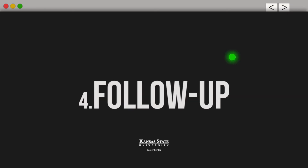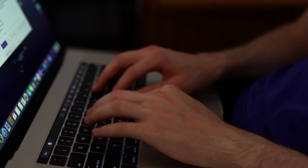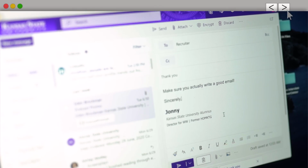Tip number 4 is follow up. Within 24 to 48 hours after your interview, you should send a follow-up message. This could be either to your primary contact, or if you have the emails of the people who interviewed you, sending each of them a personal message would be a great touch. While writing the message, it's best to make it short and specific, mentioning a common connection or something that you learned about the company that you didn't know before are great topic examples. Reiterating your interest in the position is important too.